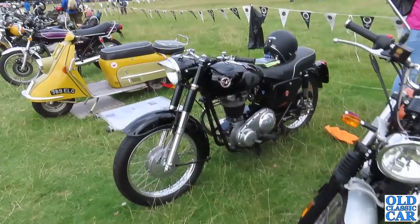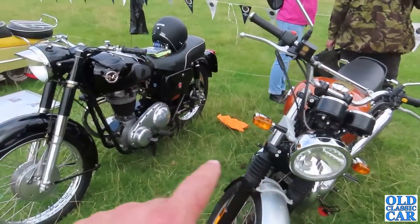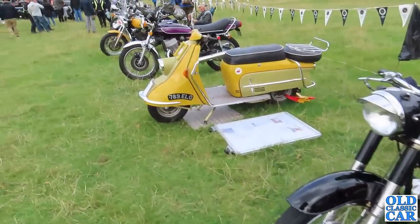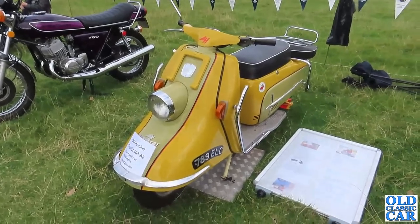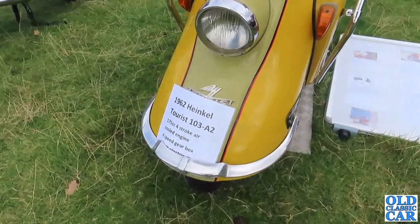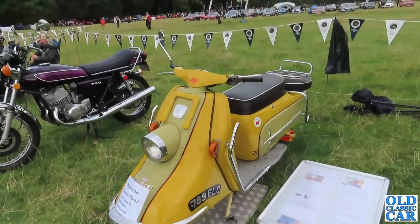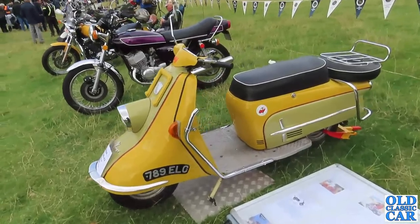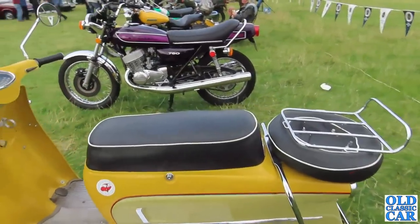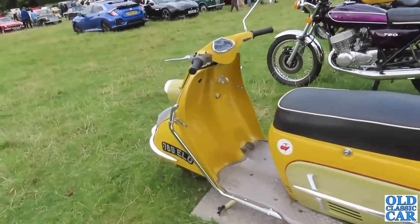Quite a few older motorcycles here as well. They've got a Royal Enfield, a modern build Royal Enfield, a Matchless. And this amazing machine here is a Heinkel Tourist, 175cc four-stroke air-cooled engine and four-speed gearbox with electric start. It's quite an advanced machine. Don't see too many of these, see plenty of Lambrettas and Vespas and so on, but very few of these.